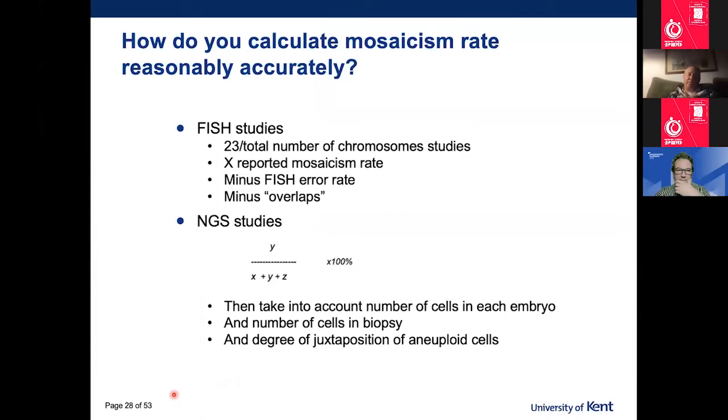So what we can do is revisit some of the literature and get a reasonable estimate of what the overall incidence of mosaicism is in humans. If you take the FISH studies and you start with your 23, because that's 23 pairs of chromosomes, you divide by the total number of chromosomes that you studied, so some were using 4-color FISH, some were using 6-color FISH, and so on, you get some sort of idea. You need to take into account your FISH error rate, any sort of overlaps, and you can get a reasonable estimate of how many embryos you expect to be mosaic, having at least 1 abnormal cell.